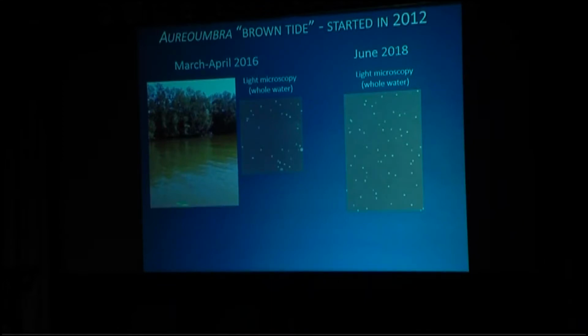In 2016, this is what the area up by the Mosquito Lagoon looked like. It's brown water. It looks like coffee. If you looked at it under a microscope, these are all the individual cells of Aureoumbra. They're very small, and that's just what it looks like if you put the water right under a microscope. Just in June of this year, it looked exactly the same. It's essentially at the same density it was in 2016.